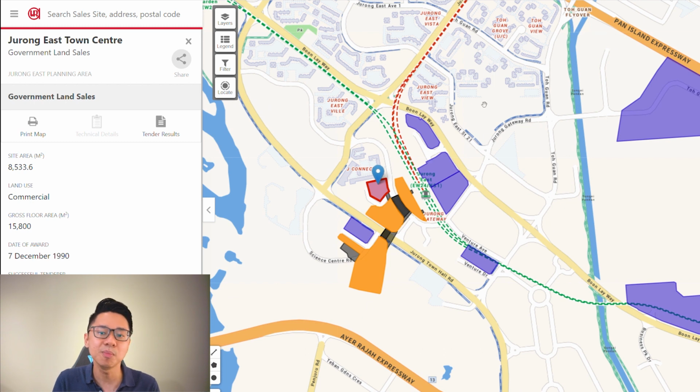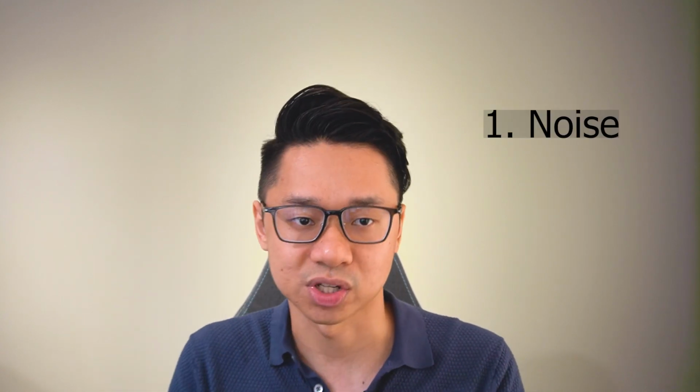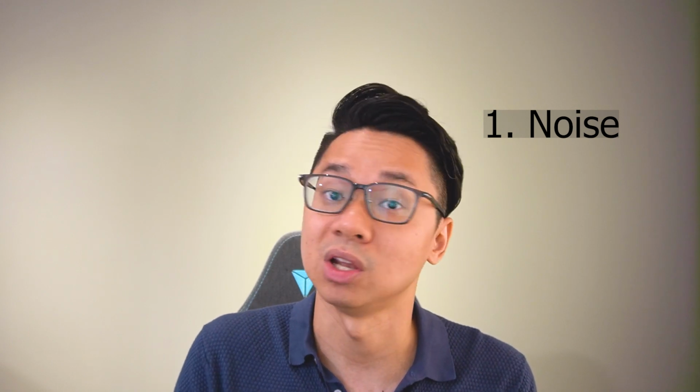And considering how massive and clear the plans are, the earlier you get in, the more you can benefit from this transformation. And this brings me nicely to the first point on what I dislike about this development. And number 1 will be the construction noise. With transformation comes a lot of construction noise.